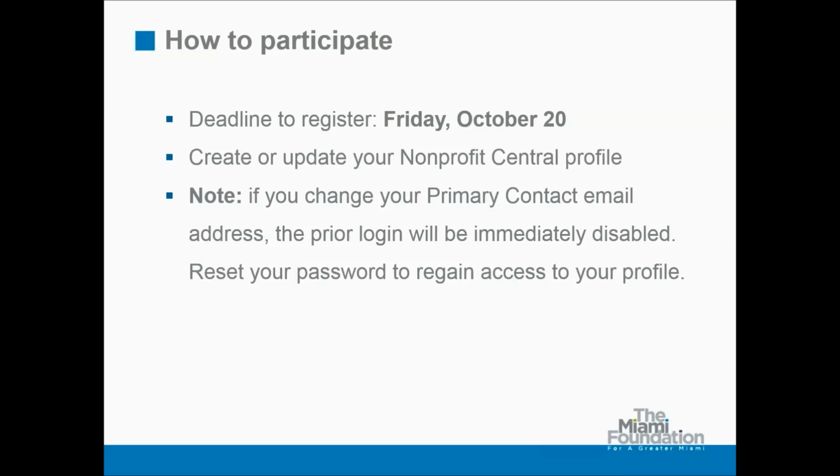Now, for new users, what I suggest is to just start the registration form. Just fill out a couple fields, press the green Save button, and then the system will send you an email to set a password so that you can continue to log in. And I recommend to everyone on this webinar to do it a little bit at a time and save as you go.